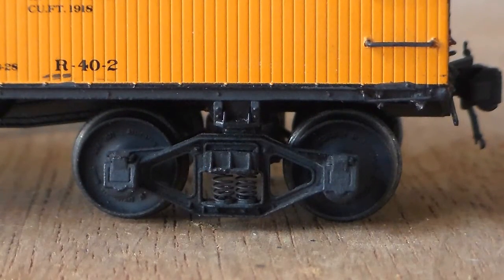When I first bought this car, one thing I really liked about it was its free-rolling trucks, but over time I really started disliking them because they were grossly out of scale. The side frames were really thick. The trucks were very noticeably wide. They are noticeably wider than an accurate version of the truck would be. So as you can see, I've replaced them with T-section arch bar trucks from KD. They are just as free-rolling with more accurate wheel sets.